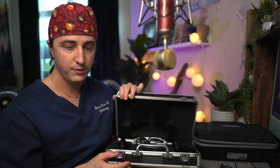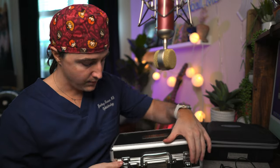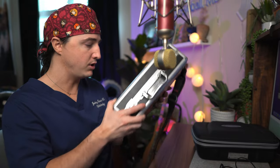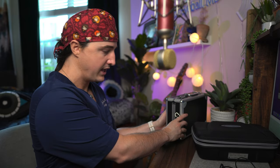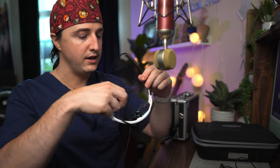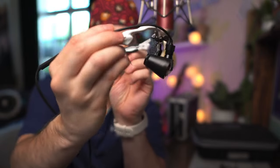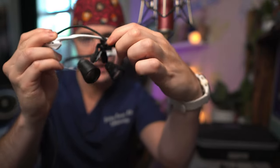These are some that I borrowed from another fellow, and they are right here. And they come in this probably the most durable case, definitely the most durable. Actually, the Designs for Vision is essentially the same case, it's just smaller. So the Surgitel company here, super durable case, not gonna be damaging your loupes inside of that. And we'll unwrap the light handle here. They are on the Oakley frame. So this will be another one of our contenders. And they, of course, have the light as well, right here.